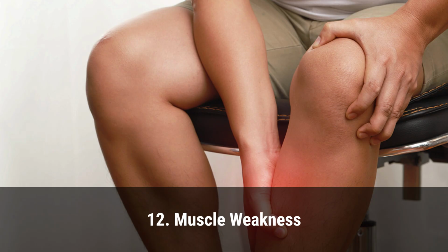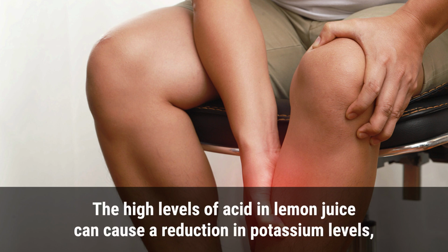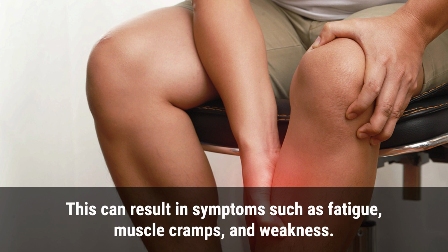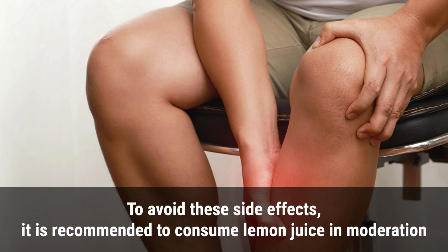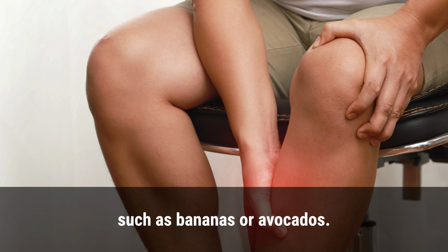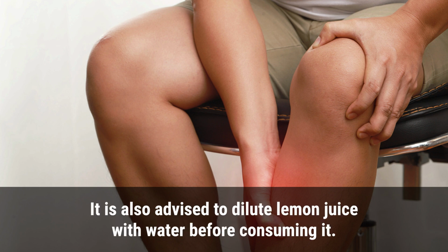12. Muscle weakness. The high levels of acid in lemon juice can cause a reduction in potassium levels, which is essential for proper muscle function. This can result in symptoms such as fatigue, muscle cramps, and weakness. To avoid these side effects, it is recommended to consume lemon juice in moderation and to balance it with other food sources that are high in potassium, such as bananas or avocados. It is also advised to dilute lemon juice with water before consuming it.